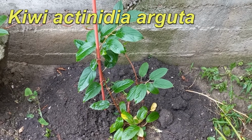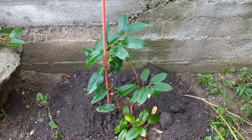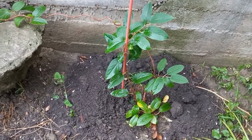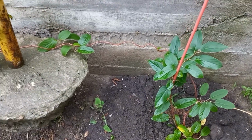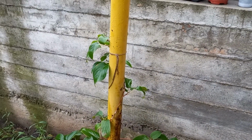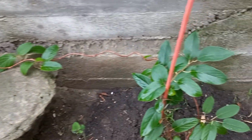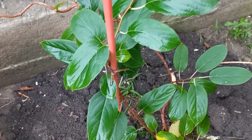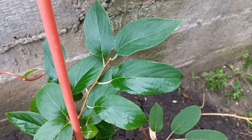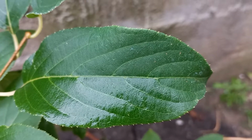This is Kiwi Actinidia arguta, and I grew it directly in the ground and it survives the winter, and I am so happy about that. This year it didn't grow so much, but we'll see. This plant enjoys the rain, as I can notice, and I put this branch here to grow, as you can see. So we'll see next year how it will look. This branch did grow this year, and soon it will lose its leaves, but anyway.